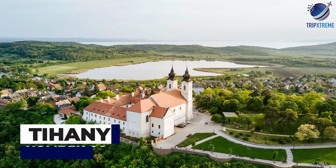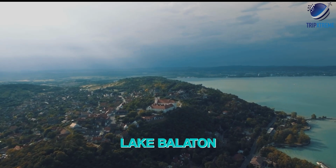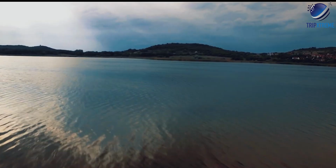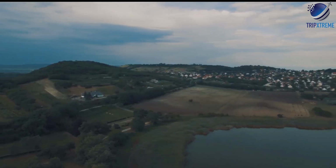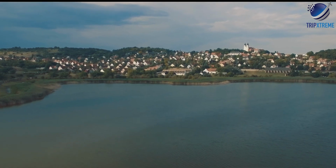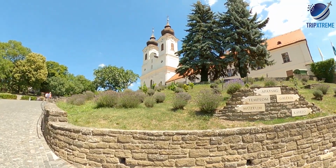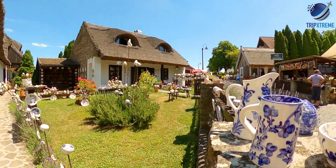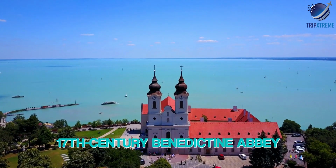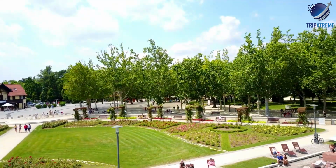At 6. Tihany. Tihany is one of the most popular holiday resorts on Lake Balaton. Originally an island, this tiny peninsula covers just 8 square kilometers, yet boasts some of Hungary's most extraordinary scenery. Designated a nature reserve, the southwestern section is closed to traffic and is wonderful to explore on foot along the well-marked trail network. A must-visit landmark in the town itself is the beautiful 17th century Benedictine Abbey, with its spectacular views of the lake and the surrounding area.